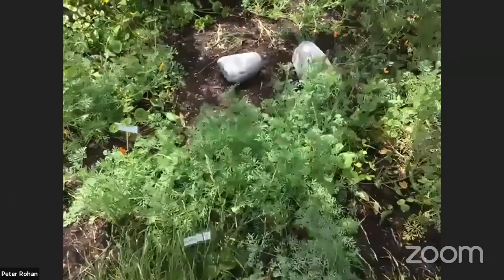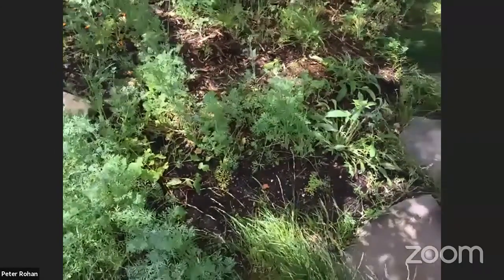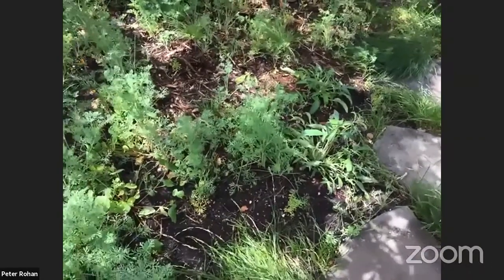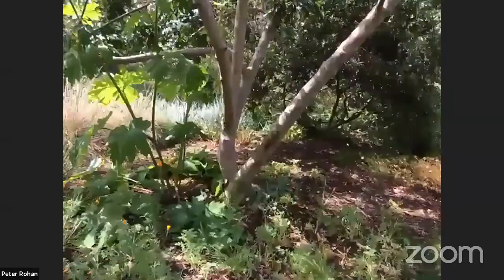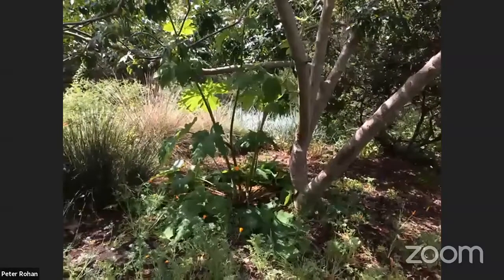And so what you see is the succession of poppies that have followed the miner's lettuce. And it's just part of who we are as gardeners. We are okay with things changing seasonally and just successionally with what likes to seed itself in the garden.